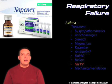Some other things we can do for asthmatics: if the patient is relatively young, we may use ketamine. We can use ketamine for a couple of reasons. We can use it for the actual induction if we have to intubate them, which we're really hoping we don't have to do, just like the COPD. But if we do, we can use ketamine for that. And the other thing is, a lot of institutions, especially in pediatric patients, will actually put patients on ketamine drips. And remember, the big advantage to ketamine is that it is a profound bronchodilator, works very well for bronchodilation.